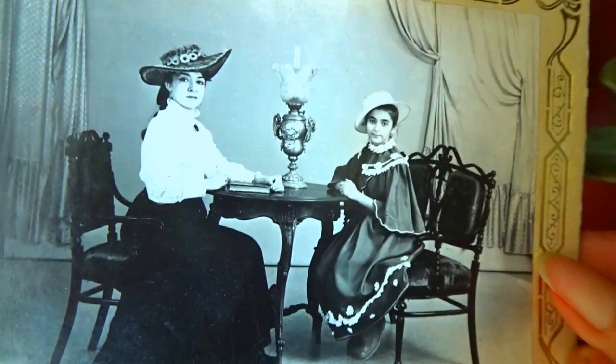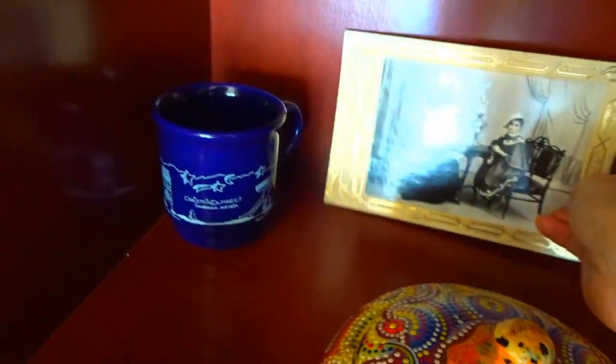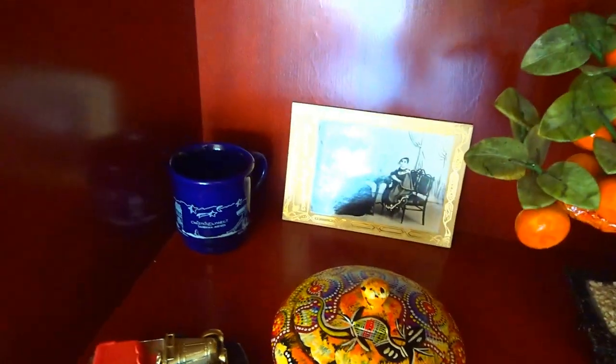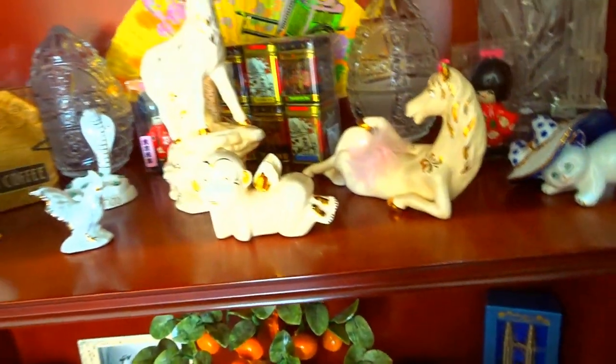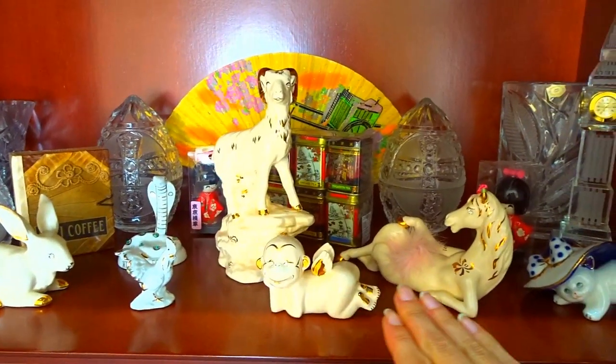We had this opportunity to take a picture in old clothes, so we're looking like we're from whatever century. So yeah, going up here, this is also Mom's collection.